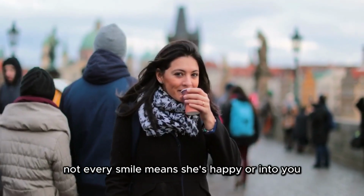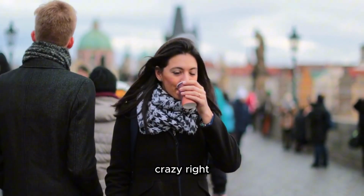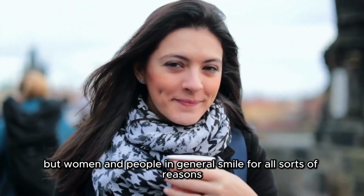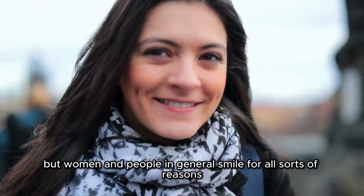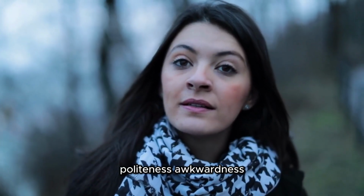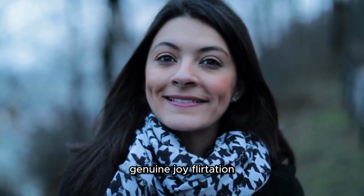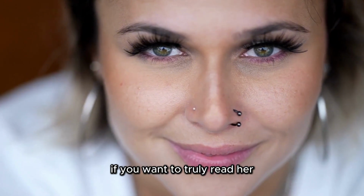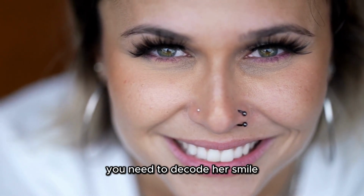Not every smile means she's happy or into you. Crazy, right? You may often assume a smile equals everything's great, but women, and people in general, smile for all sorts of reasons: politeness, awkwardness, genuine joy, flirtation, or even to hide what they really feel. If you want to truly read her, you need to decode her smile.